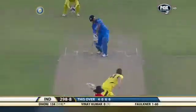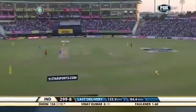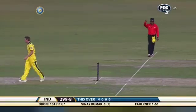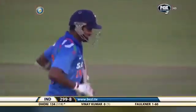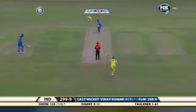Where's he going to go now? He wants to. There is a run out here. No. Dhoni will keep the strike. 18 off this over already. One stage. But what a knock from the captain.